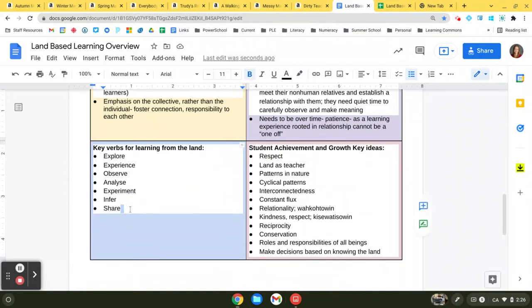So these are the verbs. These are the actions that we should have kids doing. And a lot of these things we already do in our classrooms, but it's nice to bring that action to this, because this is very much an active pedagogical approach.